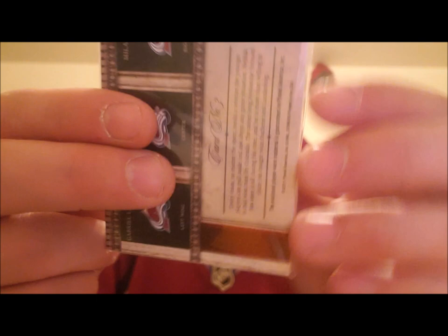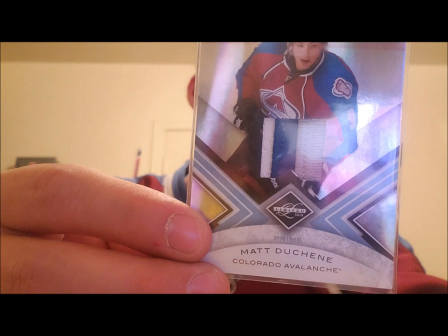1, 2, 3, 4, 5, 7 breaks. Ugh. Numbered out of 25. That's like a thing of beauty. Just wow. Numbered out of 25. It's the authentic 5 fabric.